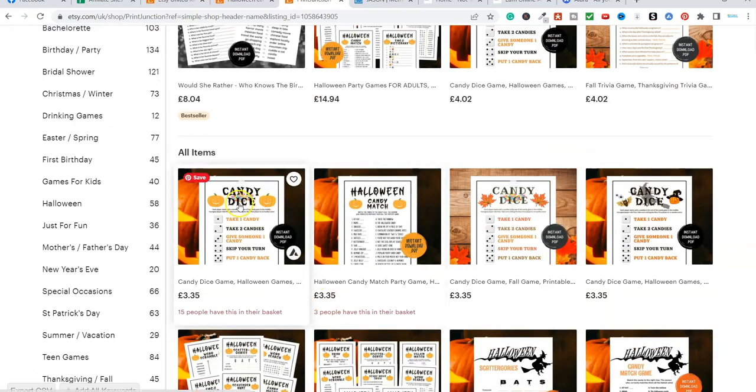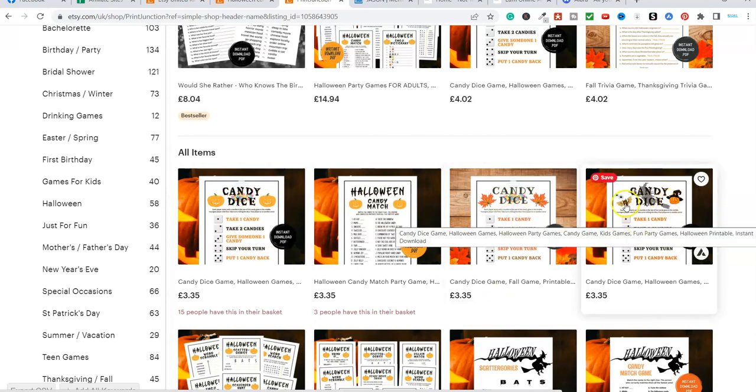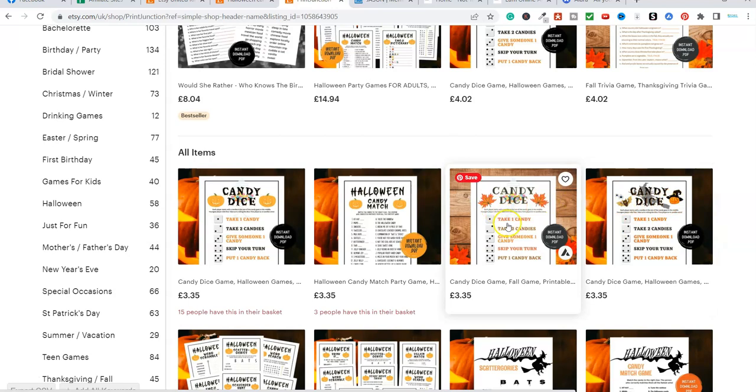Now you can see here, we've got this one, this one, this one, and this one. So they've got 4 different listings along here, all at £3.35. So that's about, what, $4.50. But if you look at them, is this different to this one or this one? No, it's not. All they're doing is just changing a couple of images around on here and changing the colour of the text, and that is it done.